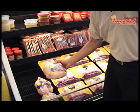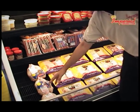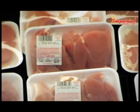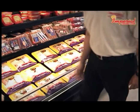In regards to chicken, we carry Aaron's and Shor Bor. We have everything ranging from whole chickens, 8-piece cut up, leg quarters, chicken wings, boneless, skinless chicken breast. Anything that you need, we will carry for you. They come in fresh daily.